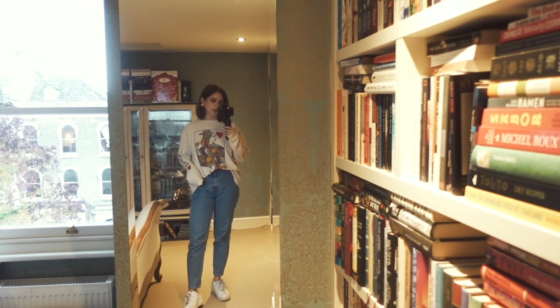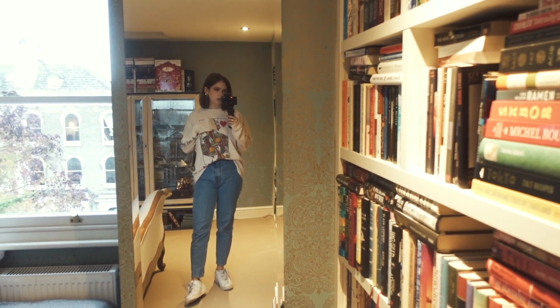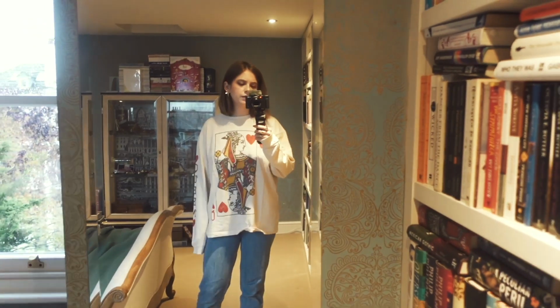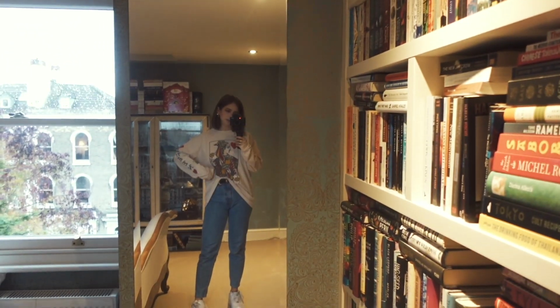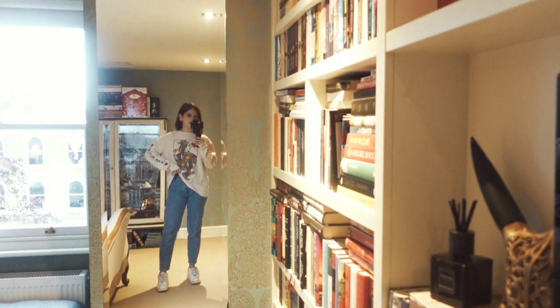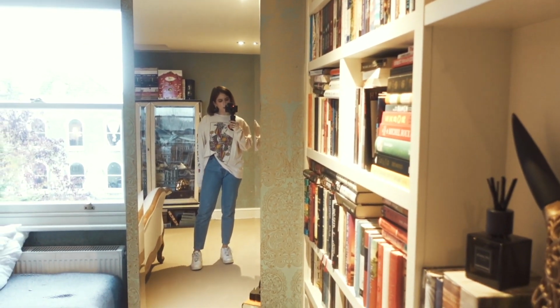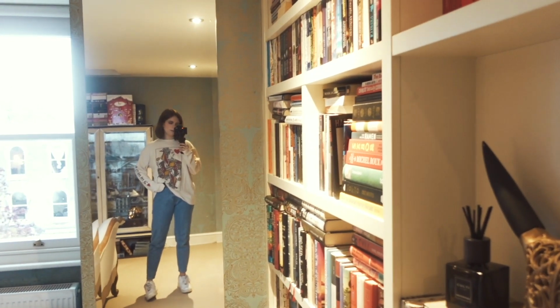What do we think? I'm not sure about the fit of this one because I feel like it's too slope shouldered. Can't decide if I like it or really don't like it. Which means it probably needs to go back. I don't know, they also do this one in lots of different colours, so if it appeals to you, they do it in a nice black as well. I think it does look nice. I'm just not sure about something about the shoulders.